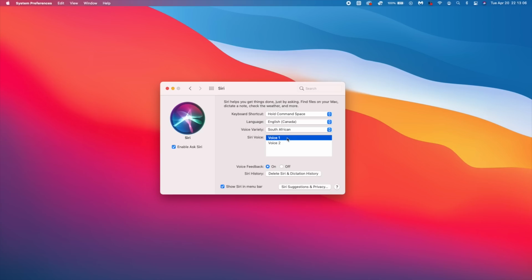So anyways, Siri has been updated and you get the idea, right? So it now gives you more natural sounding voices. Instead of just having male and female, you can actually see different Siri voices.